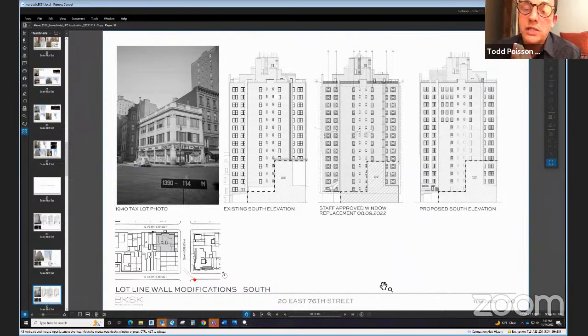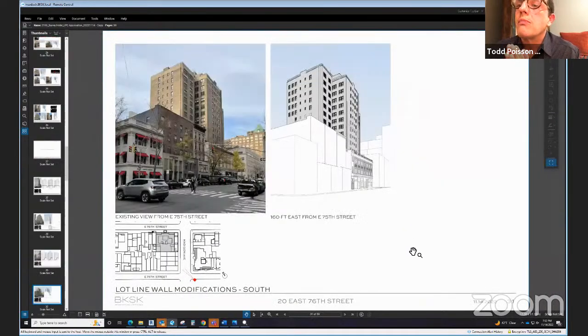Next page is the same condition rendered with a view before and after. Sorry, it's taking a little time to load. Oh, there we go. So the historic pattern is maintained with 2 more rows towards the west.